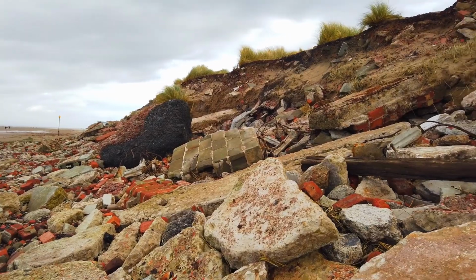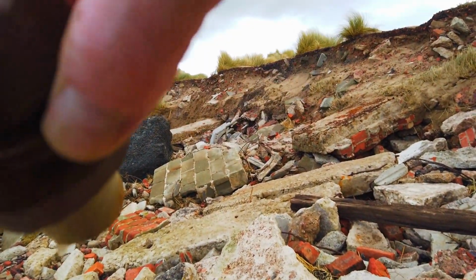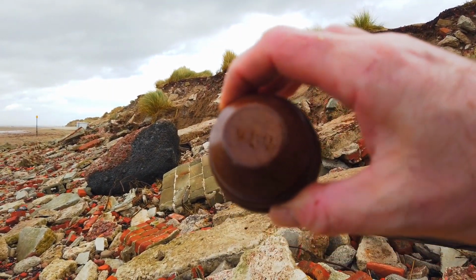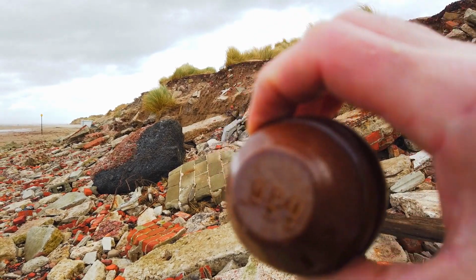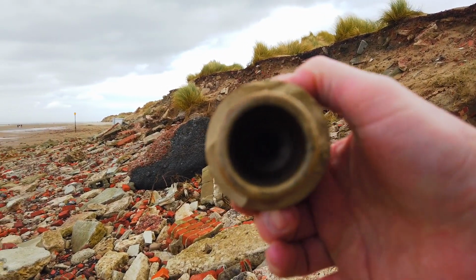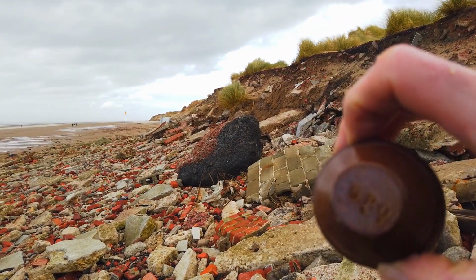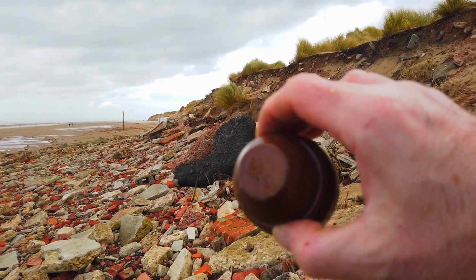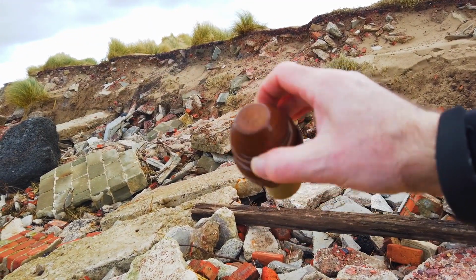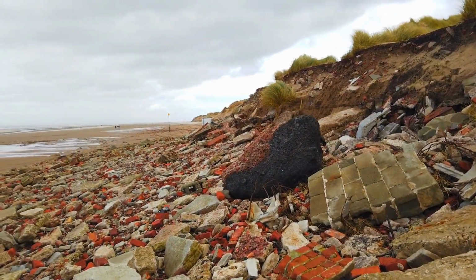Oh yeah, what's this? GPO? What's that, Eric? GPO was BT before. GPO was before BT. Looks like a bit of old, I don't know, is that off a telegraph pole? There's a telegraph pole there. No, what the wire goes round. Oh yeah, will be. Oops, dropped it. Is it rubber? No, it's like ceramic.